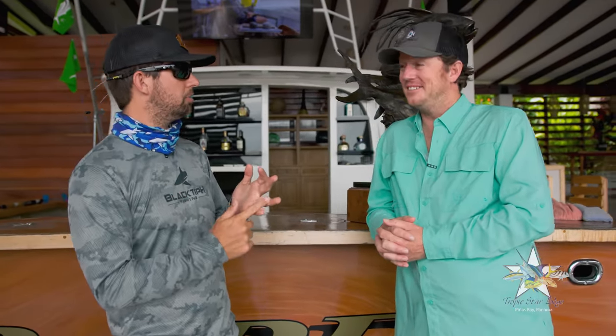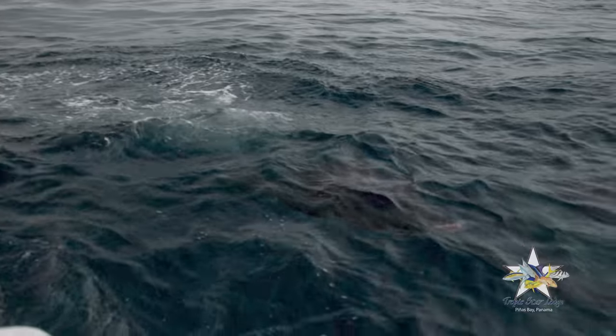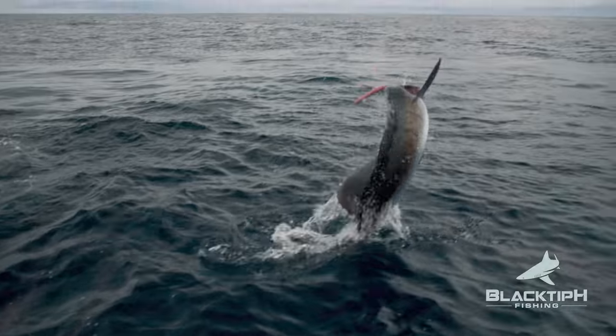After a long day of fishing, Richard and I are back here at the Marlin Bar at Tropic Star Lodge. We're enjoying the amenities. And dude, we had a pretty good day of fishing. We got two big Dorados. We got Sailfish. And we got annihilated by a million sharks.